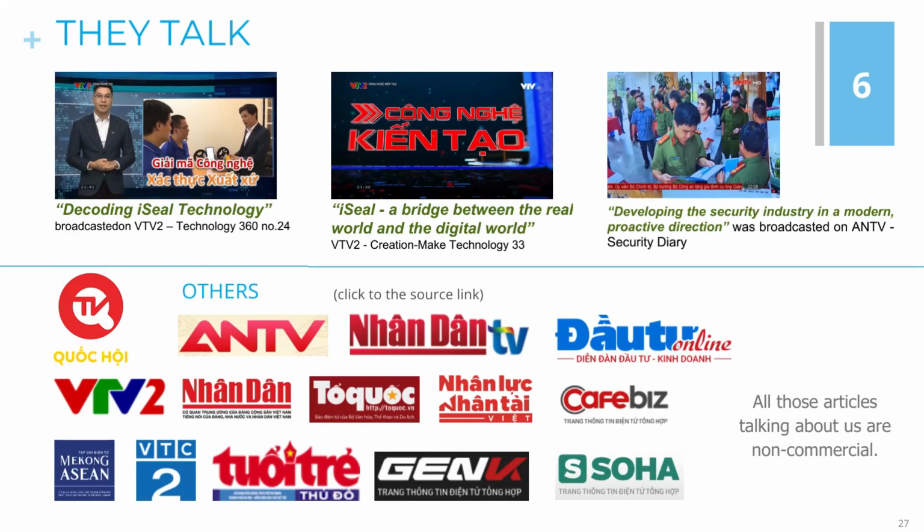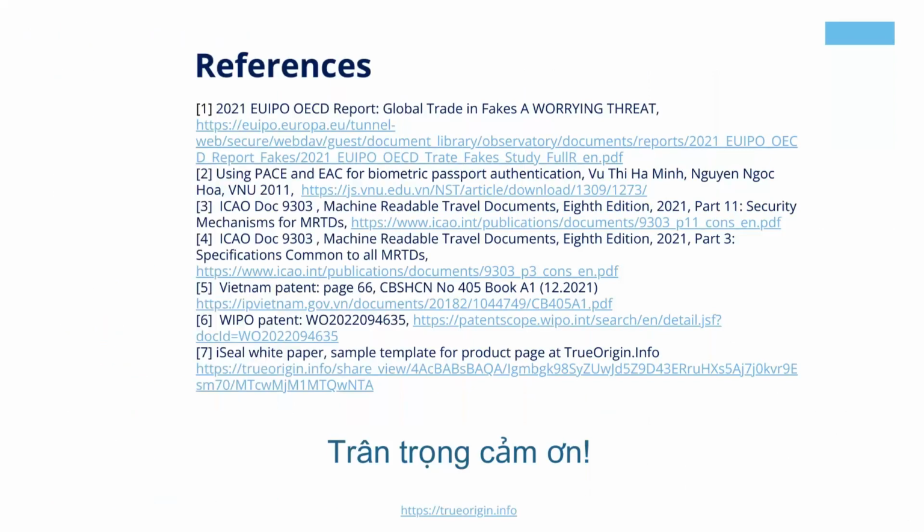Many newspapers and e-magazines have talked about us, and all of the above-mentioned newspapers are non-commercial articles. I list the references here so you can easily look up the cited data.